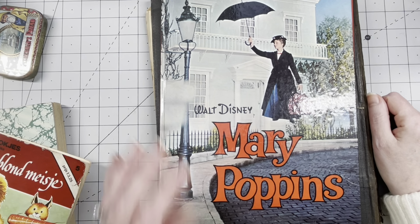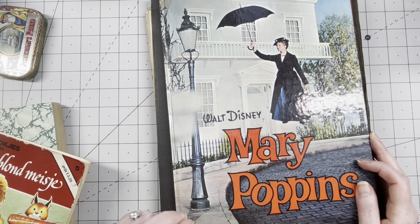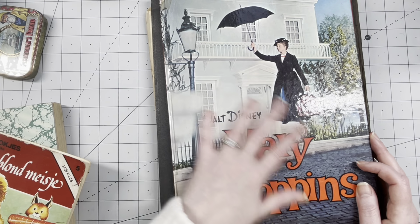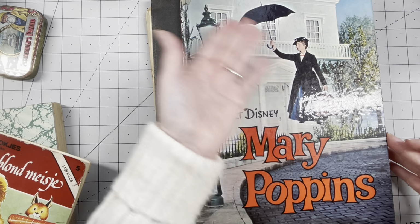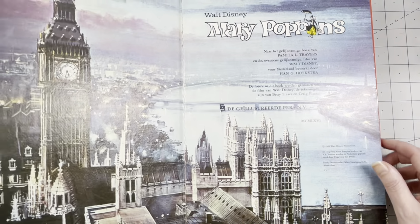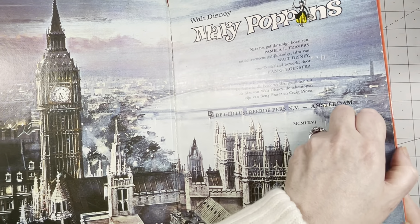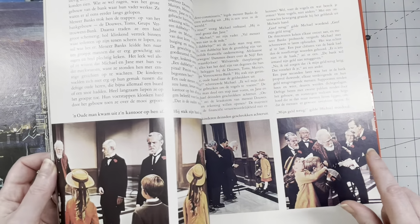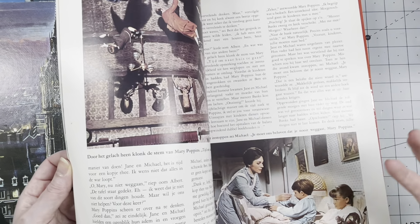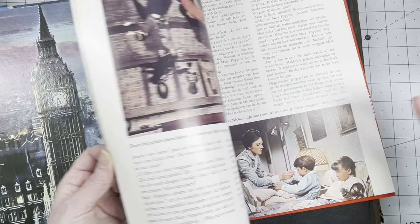Need I say more? It's Walt Disney, it's Mary Poppins, it was from 1967. I'm not going to cut into this. This is just nostalgia and my second favorite film by Julie Andrews. The first one has to be Sound of Music, of course. Yeah, it's from 1964, Walt Disney. It has pictures of the movie in it. We've all seen this movie. If you haven't seen this movie, again, what? Just, you know, Mary Poppins.